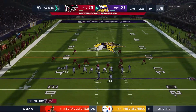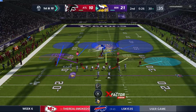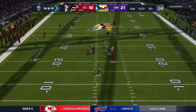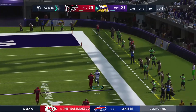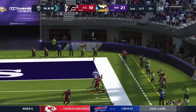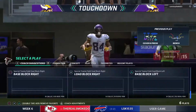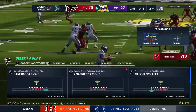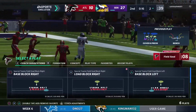A little under 30 seconds to go. We'll see how they play it here on first and 10. From the gun, here's Cousins. Looking for his tight end on the corner. It's complete, and he will score. Touchdown, Vikings. Irv Smith Jr. as the first half is winding down. And the Vikings find a way to stretch their lead.